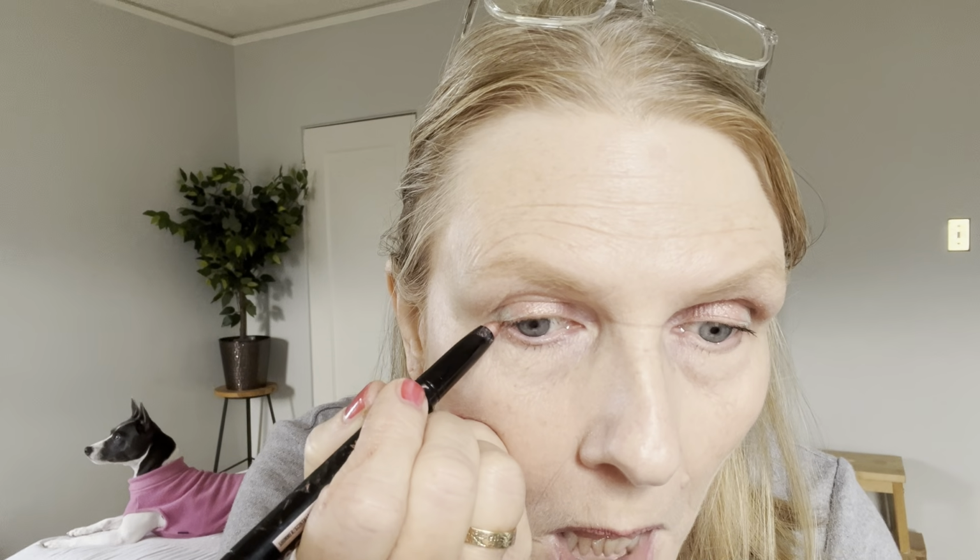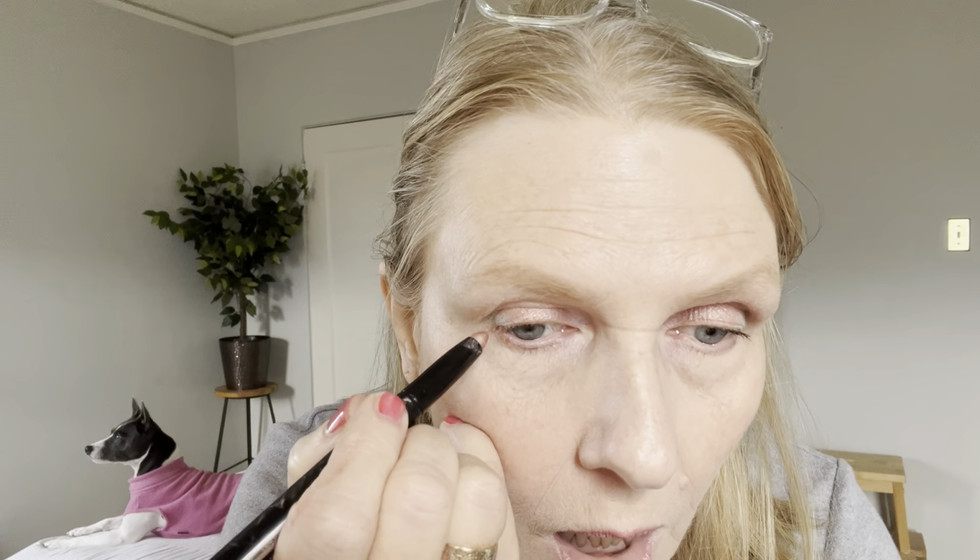Tissues are too far, so I'm just wiping it on the counter in front of me, which I'll clean later. Okay, now let's see. Let's try to line the bottom. Oh, interesting. It still goes on pretty smooth. I barely have to touch my skin, barely any pressure.